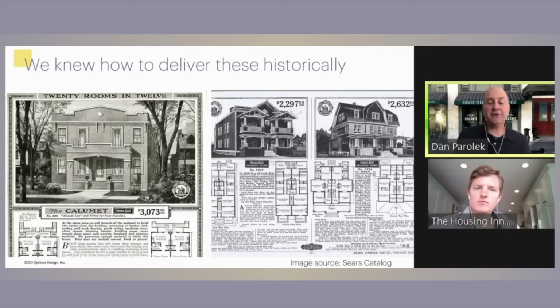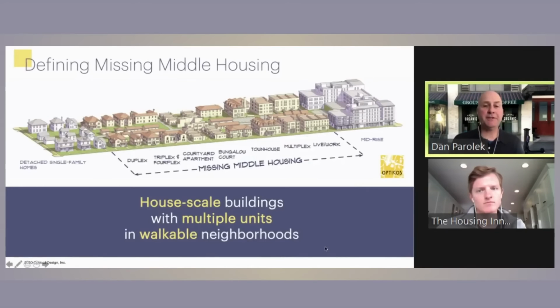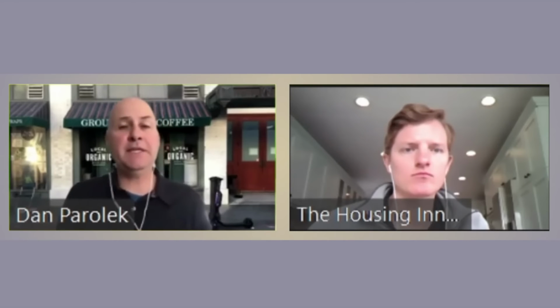In the early 1900s, you used to be able to pick up a Sears and Roebuck catalog, buy a 4-plex or 6-plex or even an 8-plex and have it delivered to your curbside. And unfortunately, we've come a long way in the wrong direction for the efficient delivery of these types. A broad range of barriers exist for missing middle housing, starting with zoning and subsidies for suburban single family development. They just put layer after layer of barrier on these types.